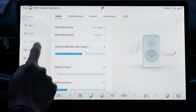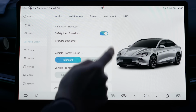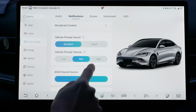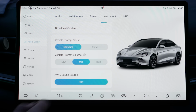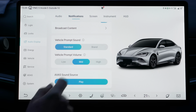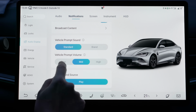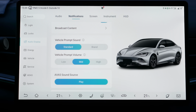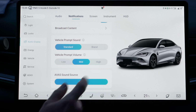Audio and display are here, audio notifications. There is actually the vehicle prompt volume. This was mentioned in the release notes, that there are 3 levels, low, mid and high. It says here that vehicle prompt volume involves volume adjustment of steering, hazard warning, seatbelt fastening, driving assistant and active safety. So well, I'll keep it in the mid settings for now.